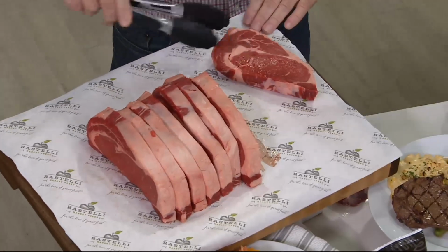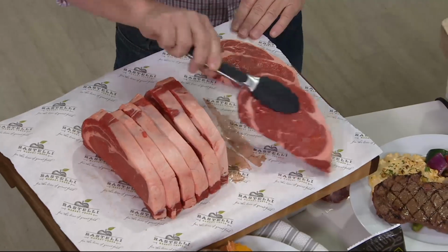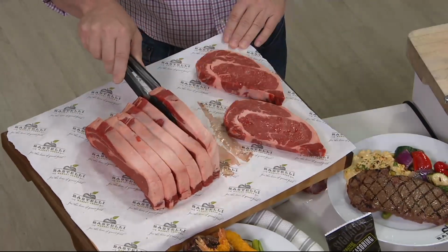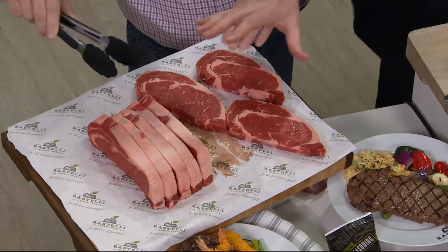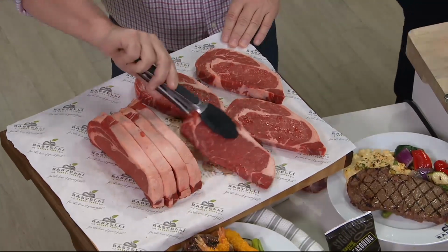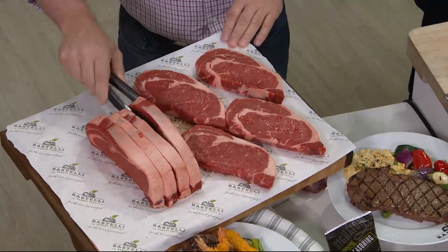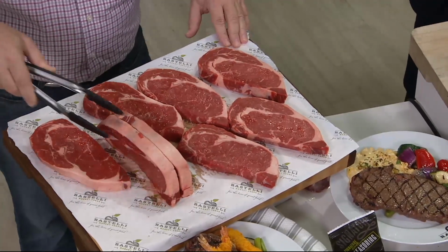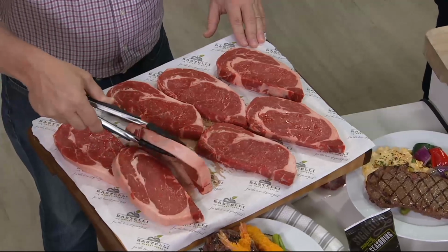The prime rib. The prime rib, right? You get a prime rib, like a prime rib for Easter. You make the prime rib, you slice it. If you slice it in thick cuts, you have ribeye steaks. That's what a ribeye is. That's it. Filled, guys, with flavor.